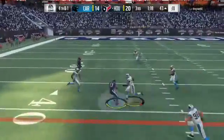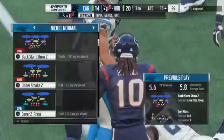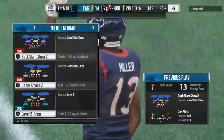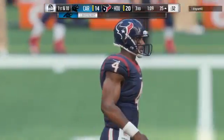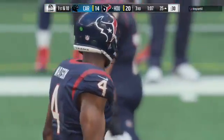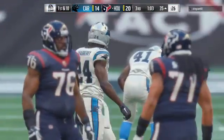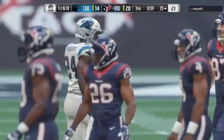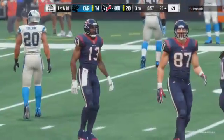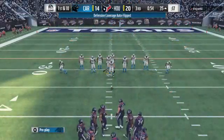They will indeed snap it to Watson. The catch made by Miller. And he's going to have the first down, yardage to the 35. It's a gain of 7, and they're able to pick up the conversion here on 4th down. Final minute now of the 3rd quarter.